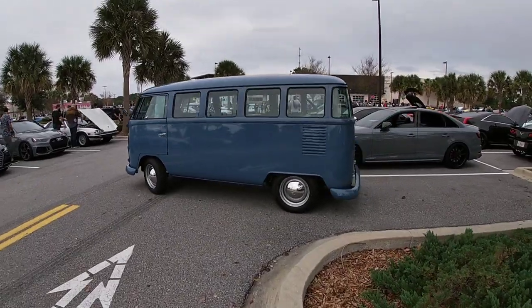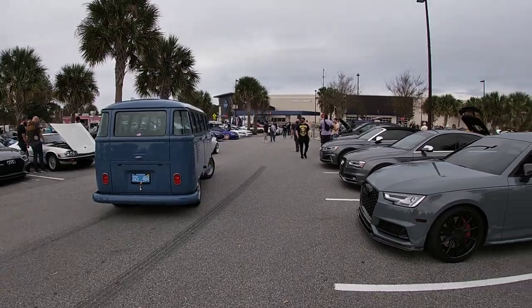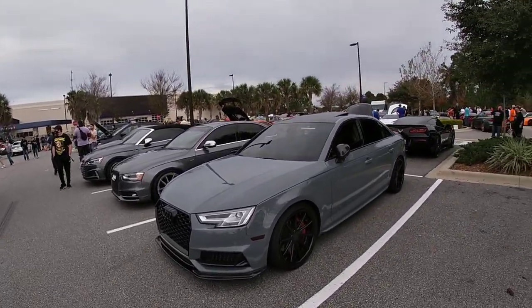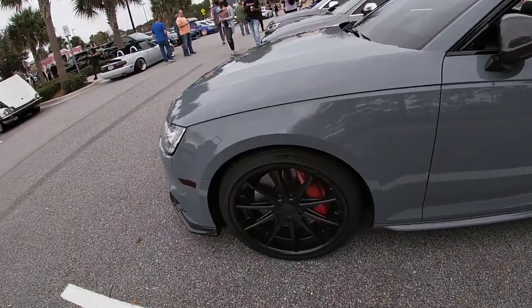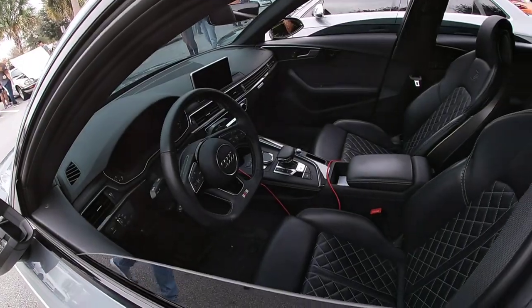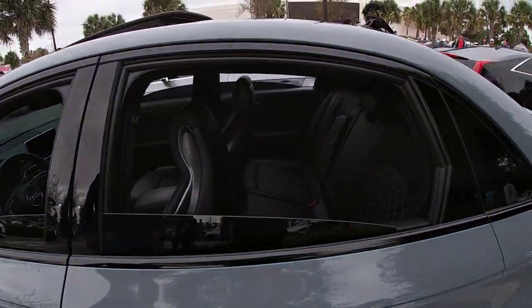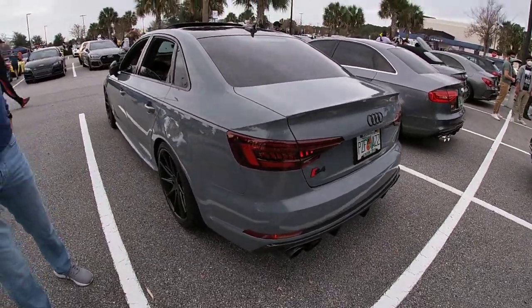Volkswagen van, yeah. That's so cool. It really is. Oh, look at that. This is an S4. This is really nice. S6. Look at those rims. That's a wrap. I know this is a wrap. Wow. The diamond stitching too. This is really nice. Oh, the S4. I was wrong. It's not an S6.